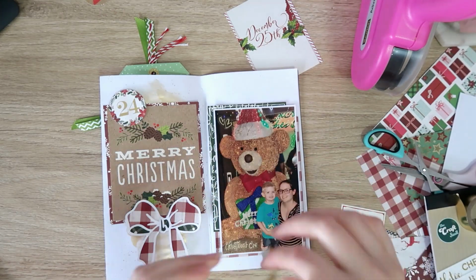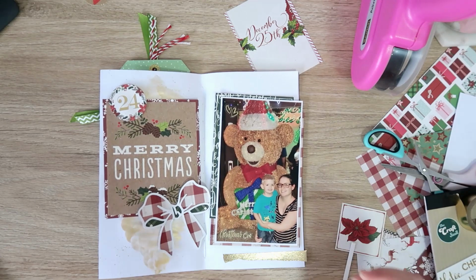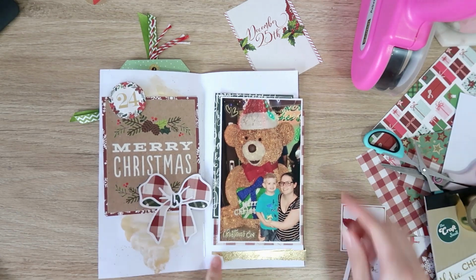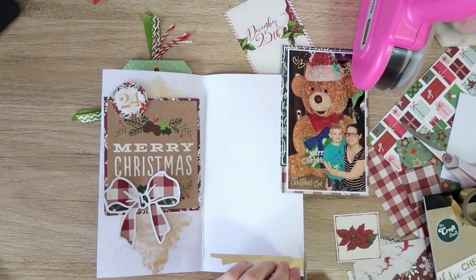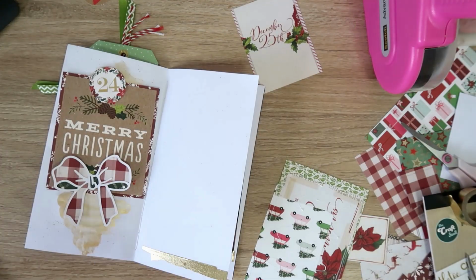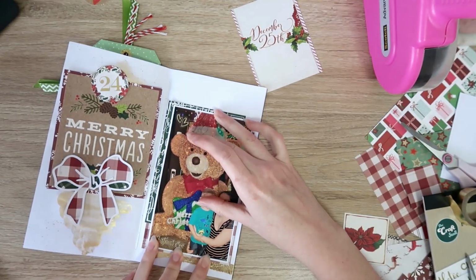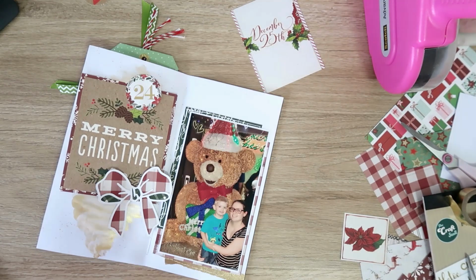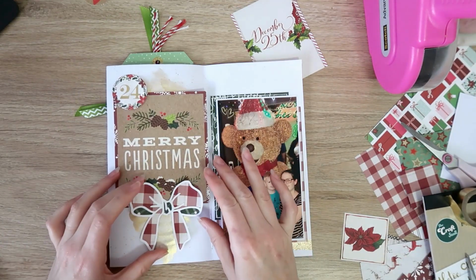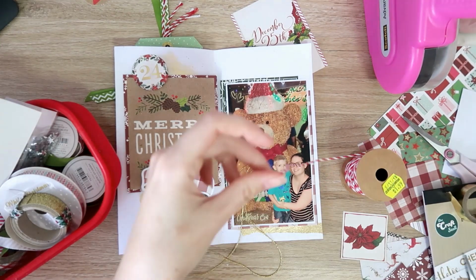Now I've just gone ahead and I'm tearing up some gold foiled washi. I just really like the look of torn washi. And I've actually used quite a bit of washi in this album. For someone who doesn't use it very much, I'm quite proud of myself. I'm just going to glue my photo down now. I am using glue actually quite a lot because I find that the chunkier the album gets, the more the edges tend to lift up, even when I've used double-sided tape. So I just find wet glue is really helping to keep those edges down.